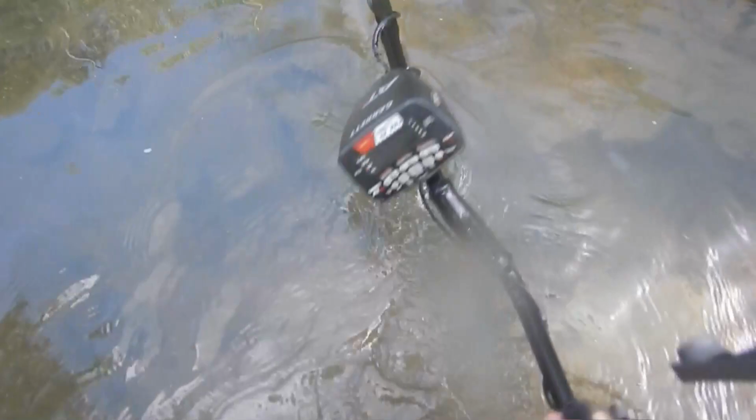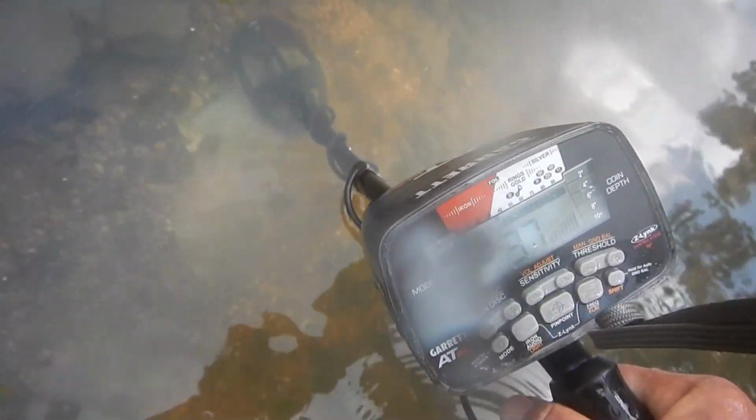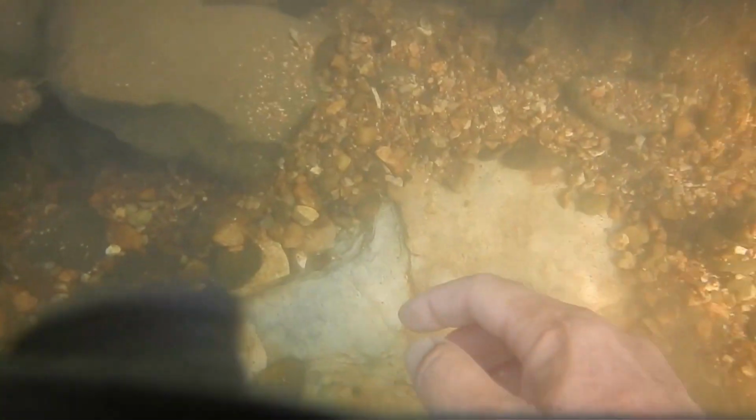That was shallower than I thought it was going to be, so I'm going to have to try to find it again with the machine. Jumping all over the place now, but at least maybe I have it narrowed down. Let's see. Here we go, one more time.